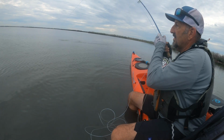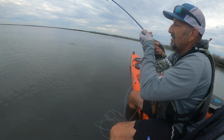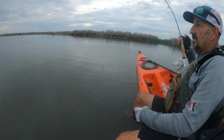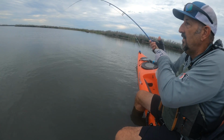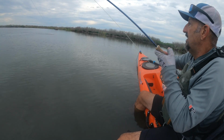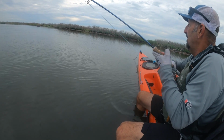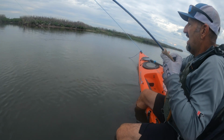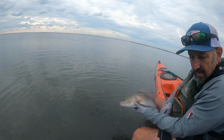Came up on a nice little pod of tailing reds just as I was about to give it up. Great position, had time to pull out the fly rod, after spending most of the morning throwing topwater, blind casting. So really cloudy, hard to see into the water this morning, but these guys were tailing and they gave me a great opportunity to present them a little fly. So there we go. Persistence paid off.